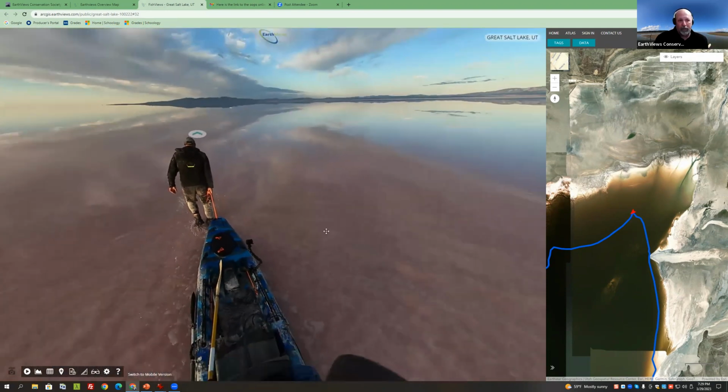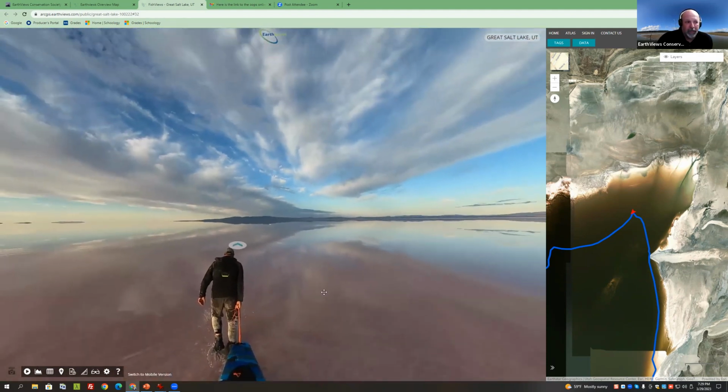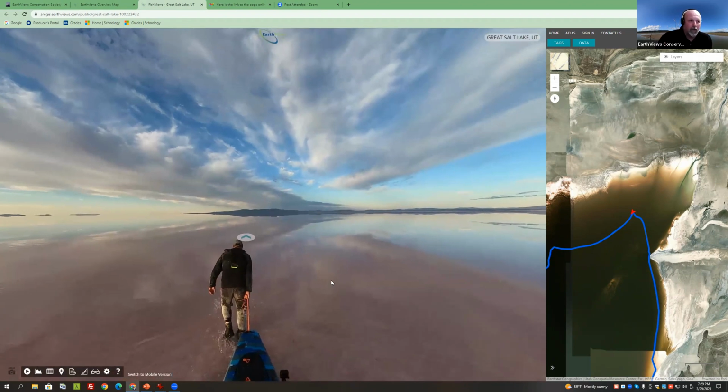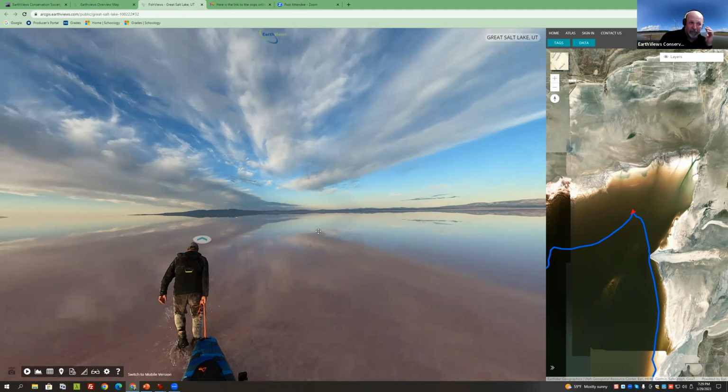One of the great things about this particular kayak is it drafts about 4 to 5 inches of water. So I can get in really shallow water, but I went as far north as I could go before the water got so shallow that I couldn't go any further without dragging it. And it just blew my mind that it stayed that deep for another 3 miles before you would get to dry lake bed essentially.